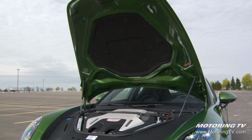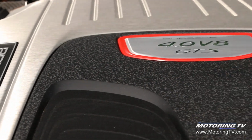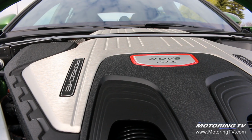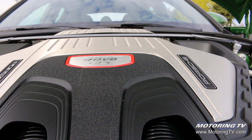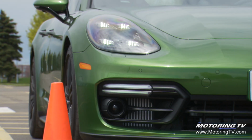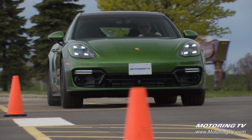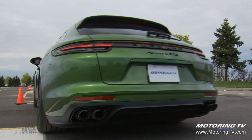Aside from the cosmetic changes, it's what's beneath that makes the GTS. It starts with the 4-litre twin-turbo V8 that cranks out 453 horsepower and, more importantly, 457 pound-feet of torque at 1,800 RPM. That's 13 horsepower and 73 pound-feet of torque more than the previous model.